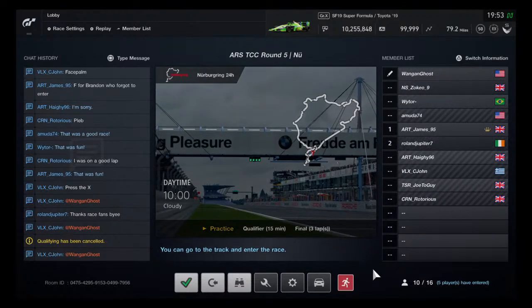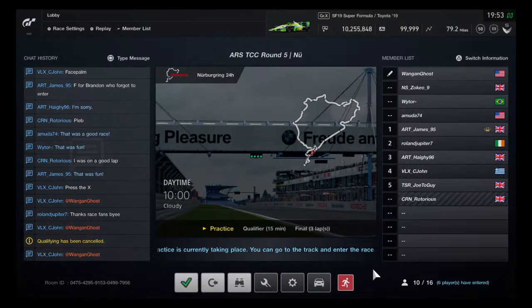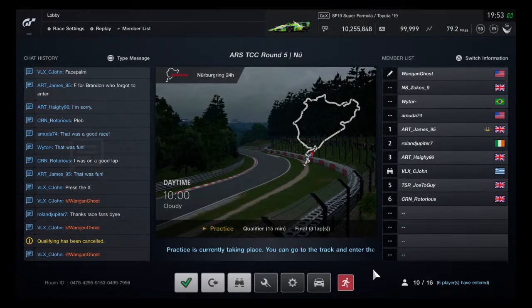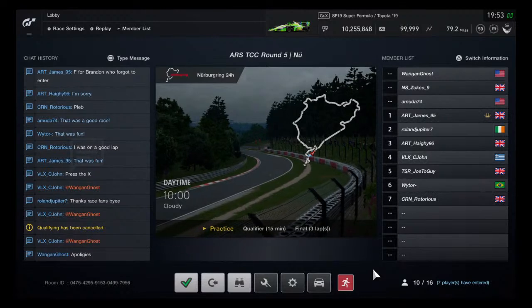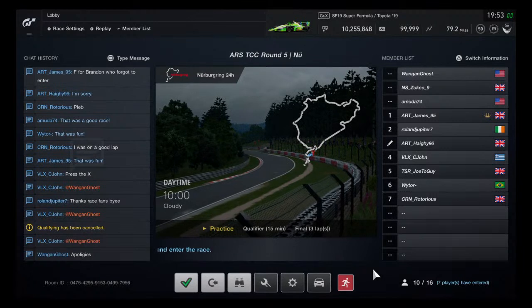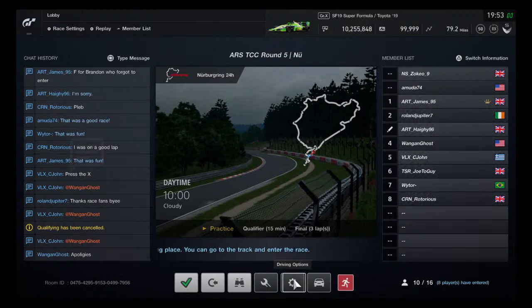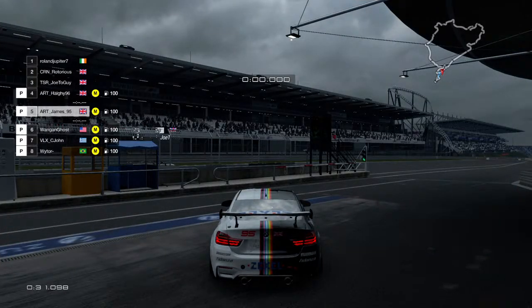VLX C John, or Crazy John as we know him as, he's on 56 points, closely followed by TSR Swablu, who unfortunately won't be here for the rest of the season, as I believe he's uninstalled GT Sport today to make some room for Assetto Corsa Competizione. So unfortunate for that, having limited space. Hopefully get to see him again on GT7, we'll have to see about that.